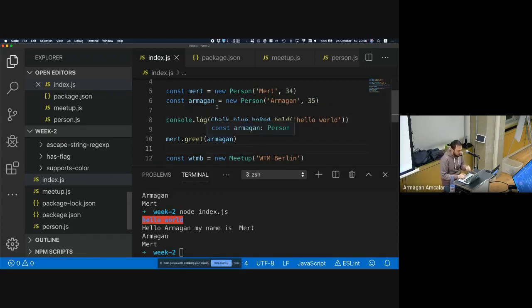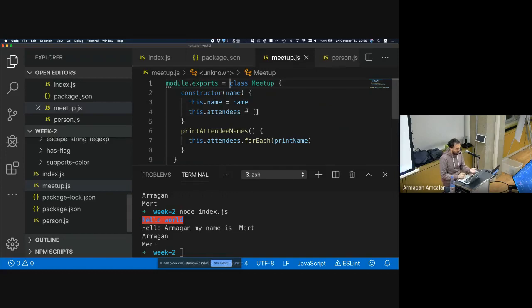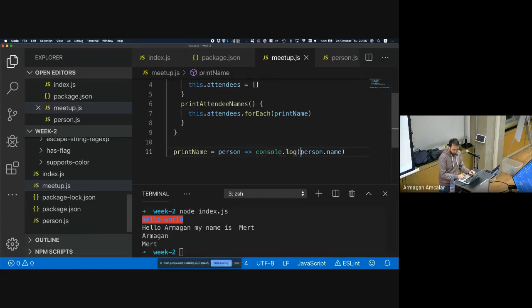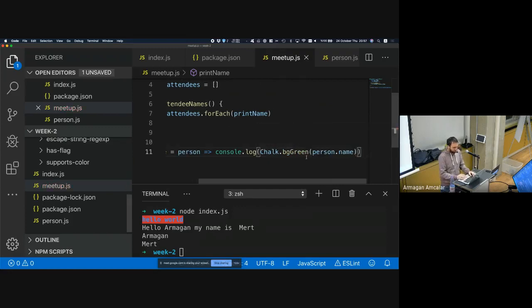Okay, but I want to do this for, let's say, when the meetup wants to print its attendee names, it should print in, I don't know, green background. I would like the meetup to print in green background. How do I do it? I should still use chalk, right? Then what should I do? Can I just, here there's a console log. I could just type chalk here, dot blue or BG green. Would this work? Yeah? Because we are using chalk, right?